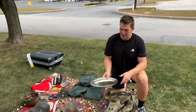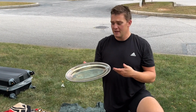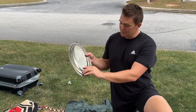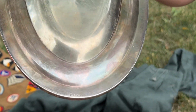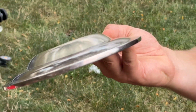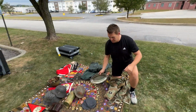Then here is a silver scale from Adolf Hitler's silverware, sorry. And it's nicely marked on the reverse by Wellner, which is one of the famous makers for these Hitler silverware pieces. And you can of course see here the serial number on the back, and just look how thick it is, how well made and well crafted it is. It's quite heavy as well. It's a super nice solid piece.